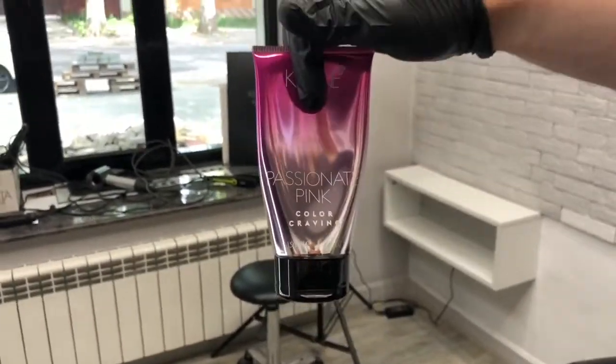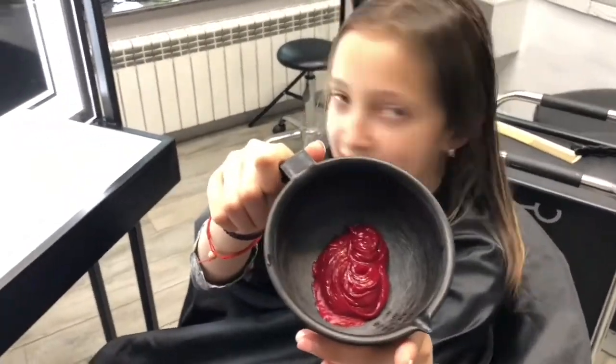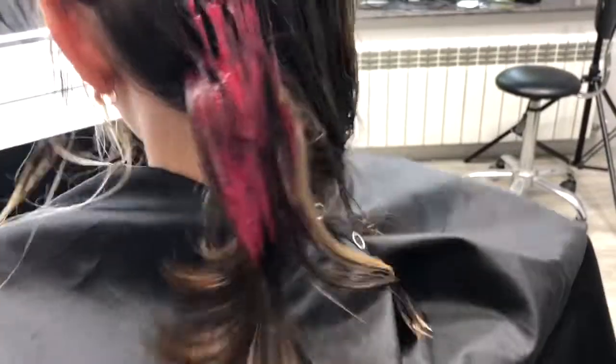Passionate pink. But this kind of looks like red, but it's gonna be a very passionate pink.